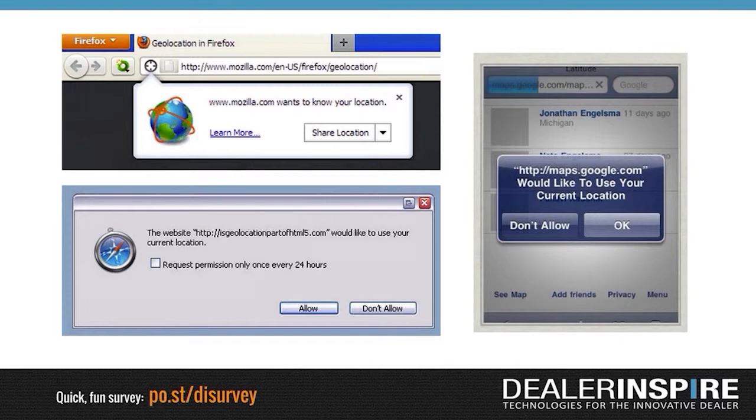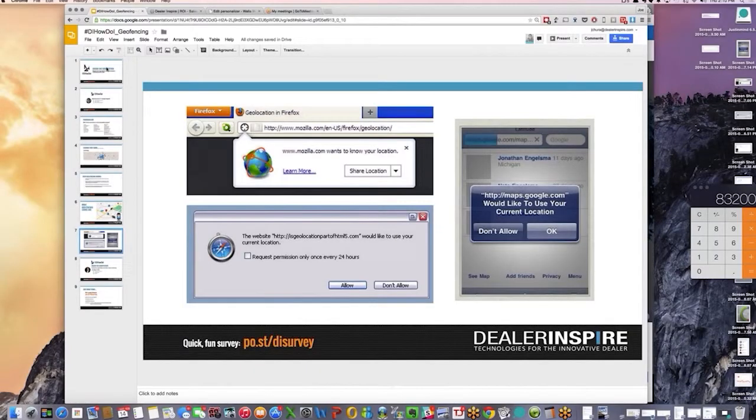You can narrow down things to the building in which you work, the dealership in which your visitors are looking at your website through, and whatnot. So it's really important to give someone a reason to use it, just like Amazon does with us. So without further ado, I'm just going to show you how this works in the back end of our website.